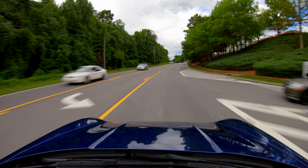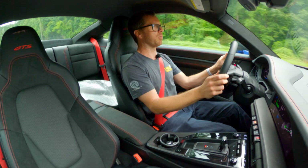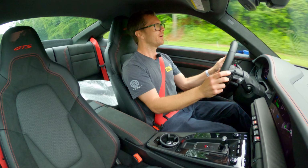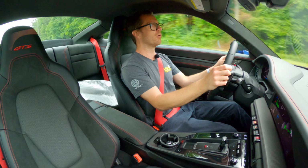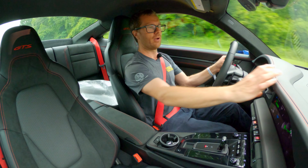This thing just rips. And yeah, the steering weights up a lot as well when you're in Sport Plus, and a little bit less so in Sport mode. But yeah, that throttle response is super sharp. You can feel that the suspension firms up, which is what it should do. But oh my gosh, this thing has a lot of power.